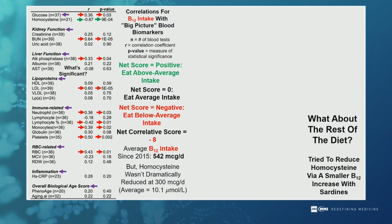Are you making these R values off those 2 data points, test 4 and 5, or is this multiple? Right. So remember, since 2015, I have how many blood tests, the little n on the left, for each blood biomarker.